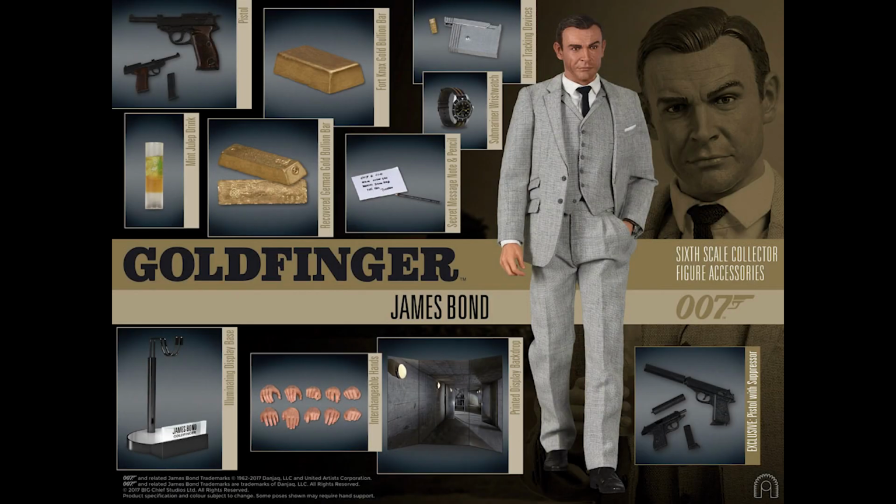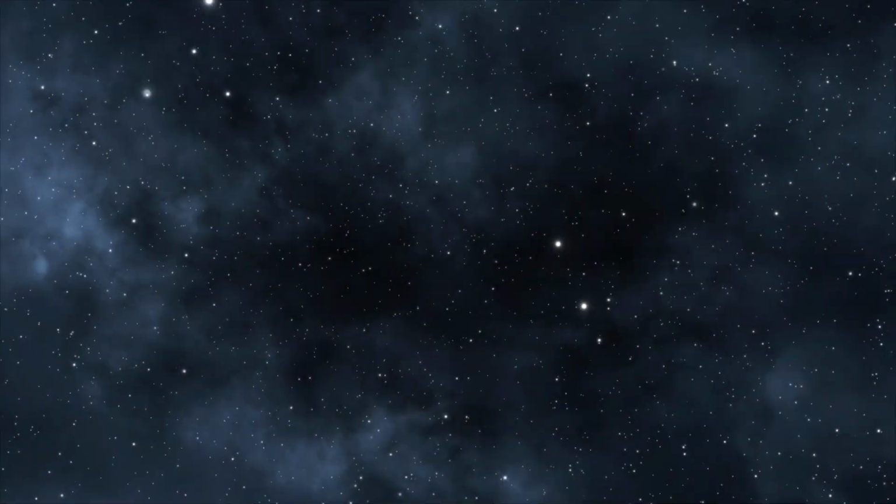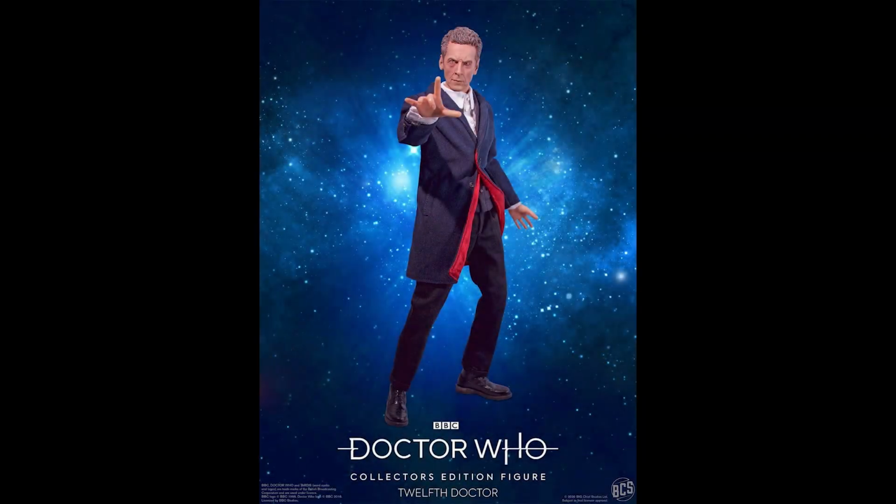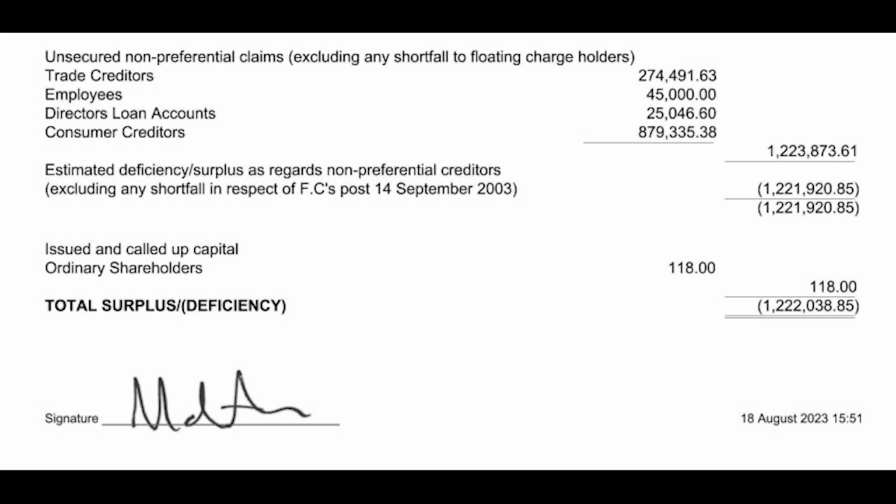If you are in a position with Big Chief Studios where you're thinking, well, goddamn, I gave them £200 or £400 or whatever it might be, I'd like that back. You're going to have to go through PayPal or your card provider. As you can see from these figures, the company has been managed, or should I say mismanaged, in such a colossally woeful way that, look, they owe £1.2 million and only have £32,000 in hand. So you're not going to get your money from them.